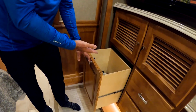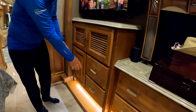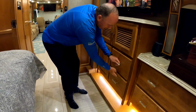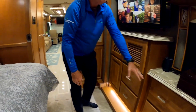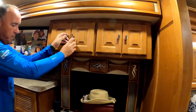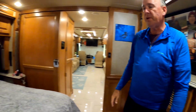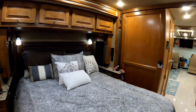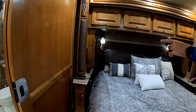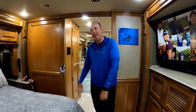We have a built-in hamper, which we love. A couple of drawers here and a couple of drawers here. Annie's down here, mine up here. More drawers, and then more cubbies up top. We have a window here and windows on both sides. We typically just keep those pulled down, but we have controls on both sides for lights and things like that. That's the bedroom. Let's go take a look at the cockpit.